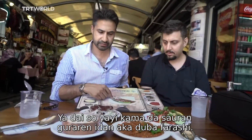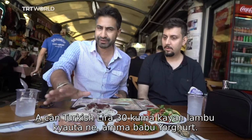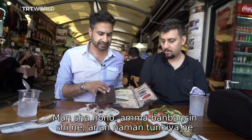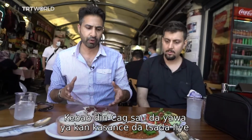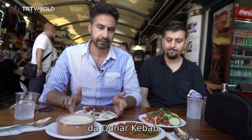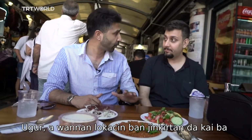It's a similar price per portion to the other place, which was 30 lira. And the other place, they kind of gave you the salads for free. We didn't get yogurt, we got ayran. But the difference is, this is lamb, which is sometimes more expensive than doner. Jar kebab on the whole is more expensive than doner kebab in most places in Turkey. But it's the only thing they sell. It's fantastic.